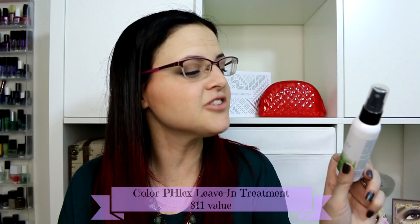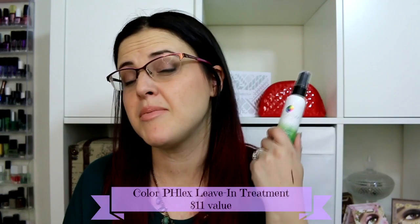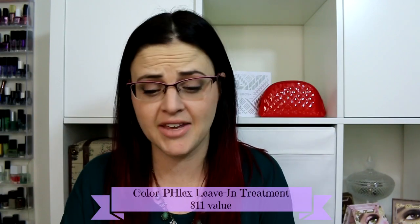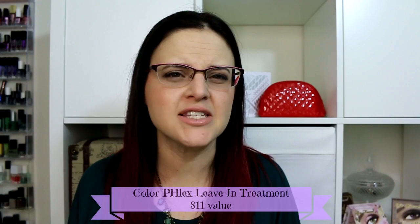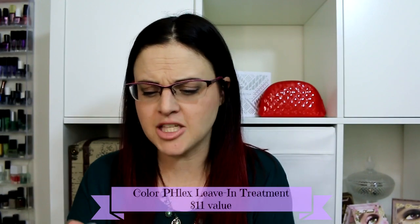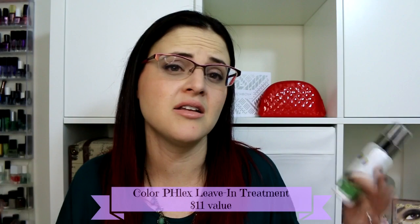This is the Color Flex Home Care Leave-In Treatment and Detangler with Color Strength Technology. Now, because I only used this maybe 4 or 5 times, I can't really speak to the Color Strength Technology of it. I can say it is a very nice leave-in conditioner. I'm gonna smell it, because I forgot what it smells like. Doesn't really have much of a scent. It has kind of a soapy scent, like a fresh, clean, soapy kind of scent.